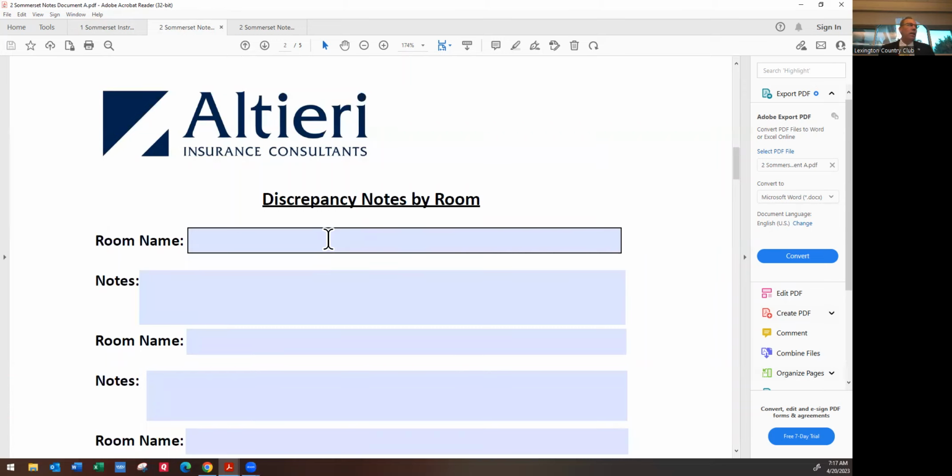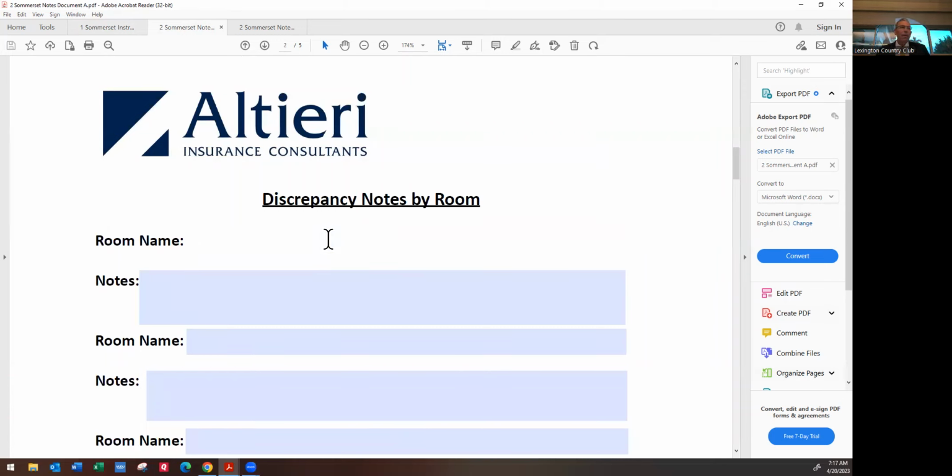So let's say, for instance, you get to your living room section. And on that living room section, it notes that you had carpeting, but you know you didn't have carpeting. You had, let's say, luxury vinyl plank tile. So what you're going to do is you're going to come in here and you're going to type in living room.